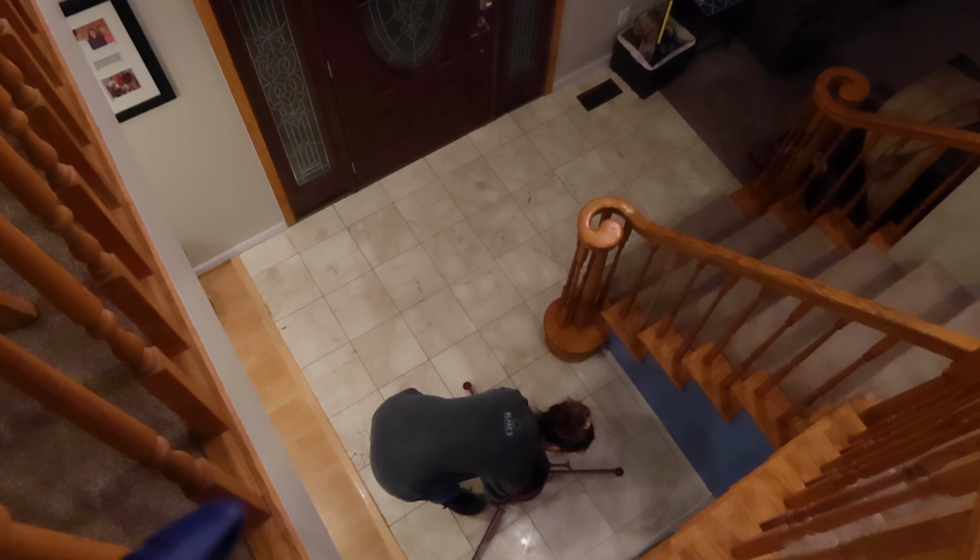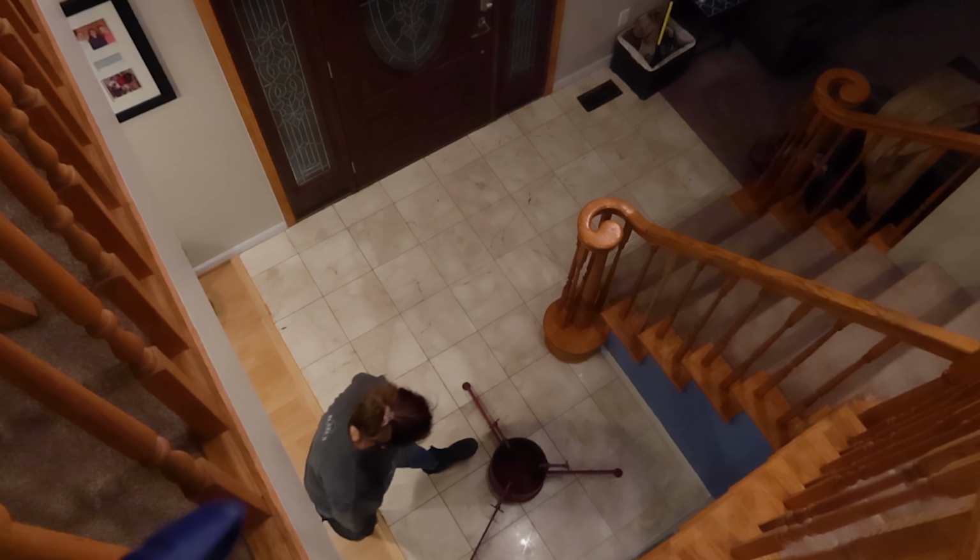Finally made it home, so now to carry this big tree into the house and get it set up. It's always, I love it. It always makes the house so festive. It smells so good. So you ready to help me out? Yeah, let's do it. It's like a baby.